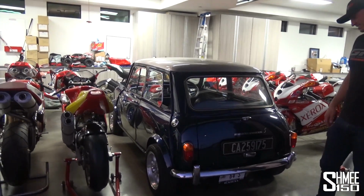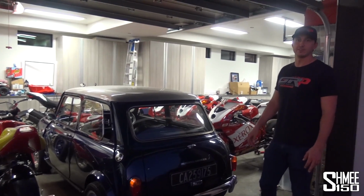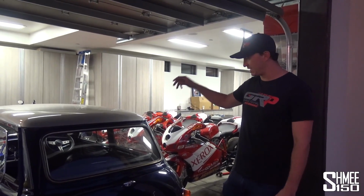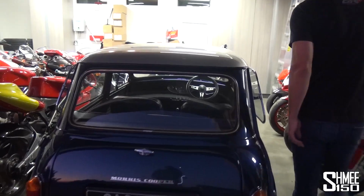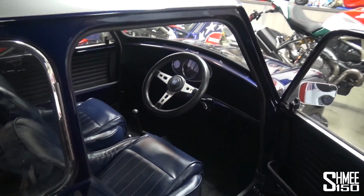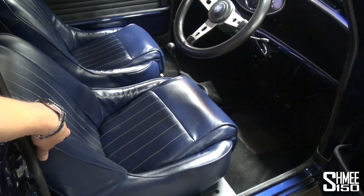Mine was one of the last, not an earlier one, but this is the most fun you can have in a street car. It is the most connected you could ever be. Mine's right-hand drive. Yeah. That's true. But to me, I just don't know that you can possibly have any more fun than a mini. Your seats are much more chair-like than mine.